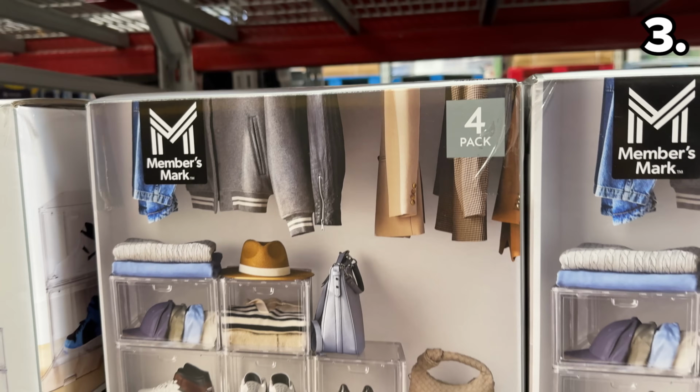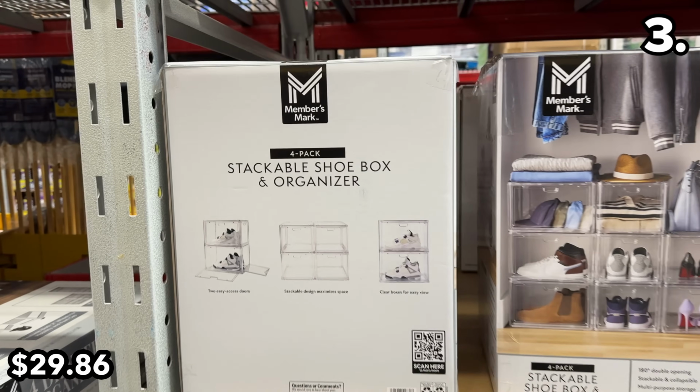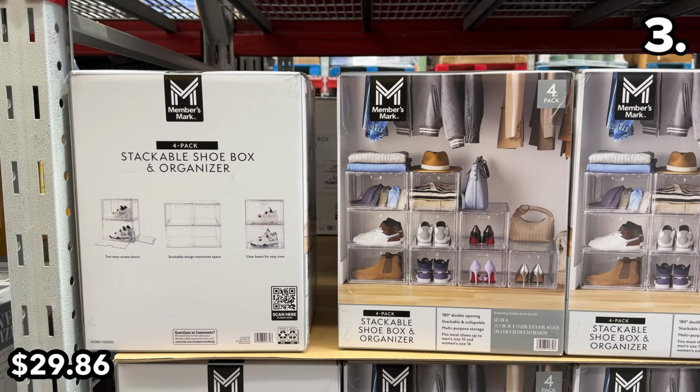I've never before seen stackable shoe boxes at Sam's, so this aggressively priced 4-pack for $30 has easy access doors and is fantastic for anyone that wants to better organize or preserve their shoes.